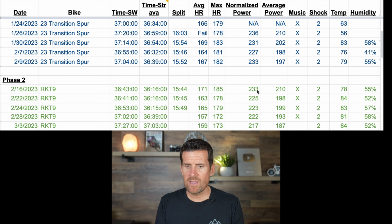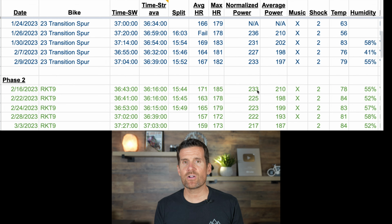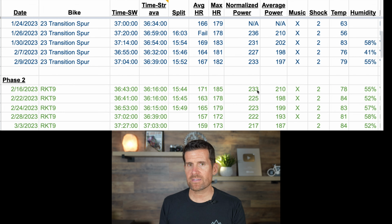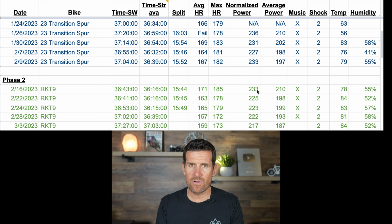So I feel like I'm just not working quite as hard, even though I have to be more cautious on the RKT9 in terms of the steeper head angle going around the corners, because if you start to lose the front end with a steep head angle bike, it's harder to recover. So you could say that you're less likely to crash on a bike with a slacker head angle like the Transition Spur. So that's a whole other topic, but I just want to throw that out there. So those are the times from phase 2, from the first set of time trials on the RKT9.